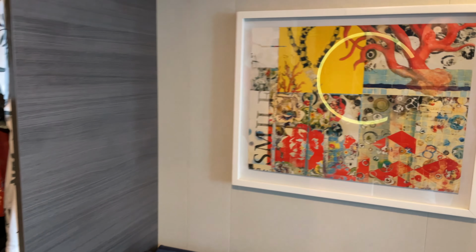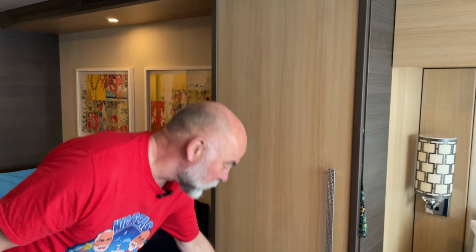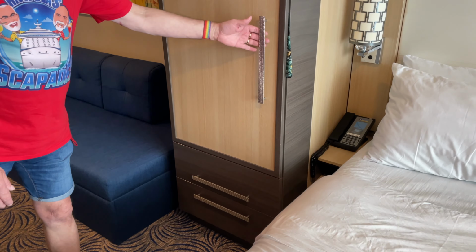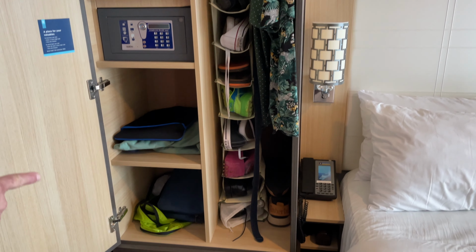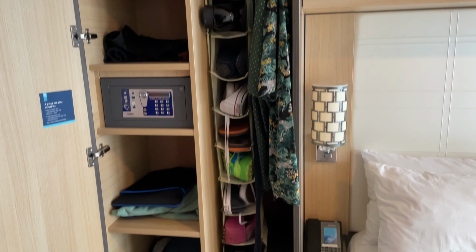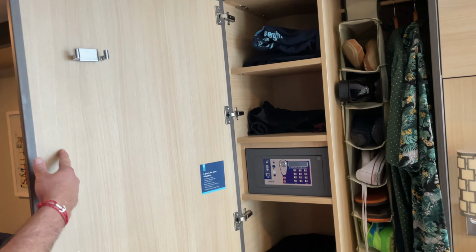And then the next one is more of a smaller one, but that has got drawers at the bottom, whereas the other one doesn't. And again, this houses a set of shelves, your safe, and then a very small hanging area. And as you can see, we bring a hanging thing for shoes, saves having them all over the floor. Hooks inside the wardrobe, so you could potentially put some coats in there.